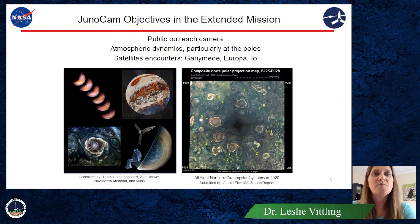Another objective is monitoring the atmospheric dynamics, particularly at the North and the South Pole. Now, if you remember, before Juno, we never had imaged either the North or South Pole of Jupiter. When we first flew over in 2016, we got our first glimpse of these cyclone-like structures at the pole. Now, JunoCam cannot image the entire planet at once, and instead images little parts. So this citizen scientist submission on the right-hand side is actually a composite image of 4 different flybys. And what it's showing you is what we have termed circumpolar cyclones of the North Pole. Now, we started imaging in 2016. We will continue imaging hopefully until 2025. So it's almost a decade-long record of monitoring these atmospheric dynamics of these circumpolar cyclones.